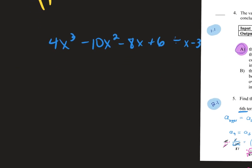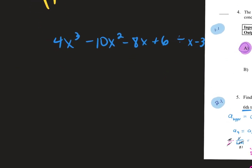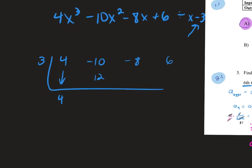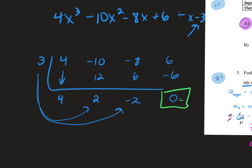So you list all the coefficients of what you're dividing into, so the dividend. So it's 4, negative 10, negative 8, and 6. And then you put the opposite of what follows x out here on the outside. So 3 goes there. Bring down the 4, multiply it by 3, and put it in the next column. So it's 12. And then you add those. And then you multiply it by what's on the outside, and you put it in the next column, and you add those. And then you multiply it by what's on the outside, you put it in the next column, and you add those.